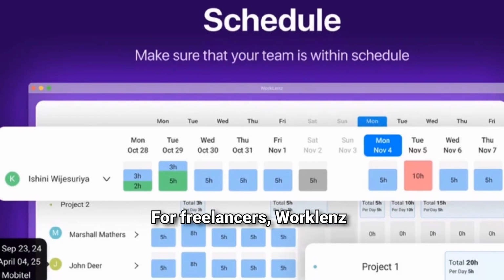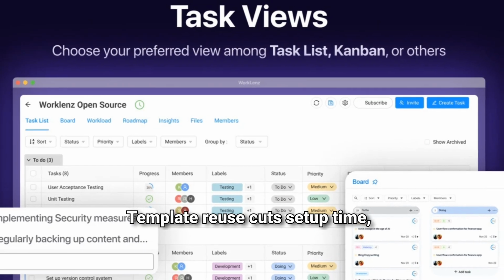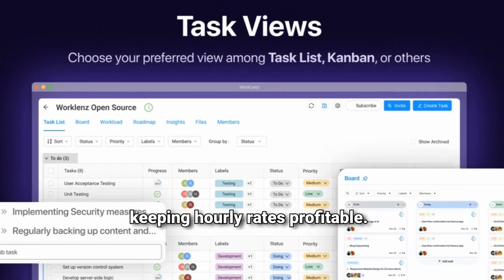For freelancers, Worklenz simplifies client work, scopes, and billing. Template reuse cuts setup time, keeping hourly rates profitable.